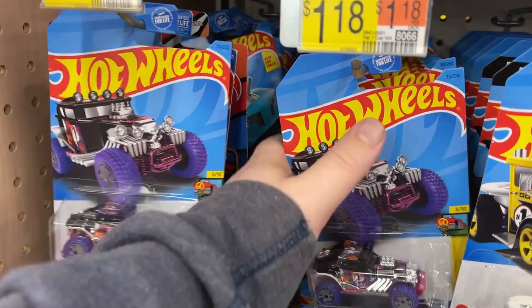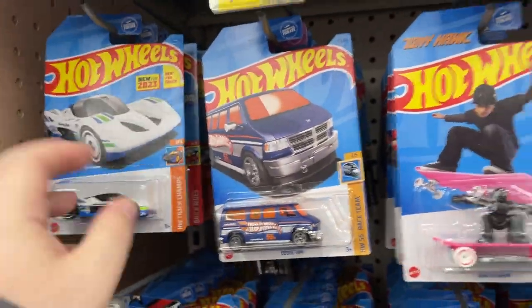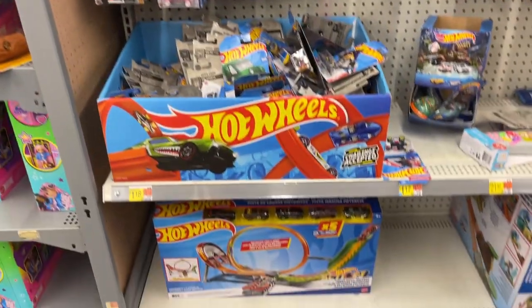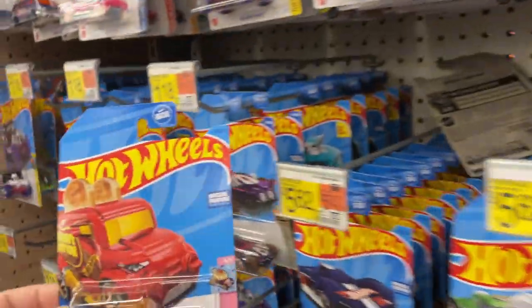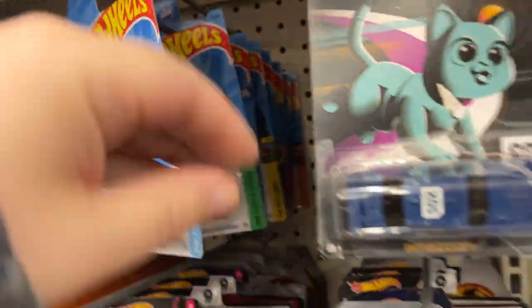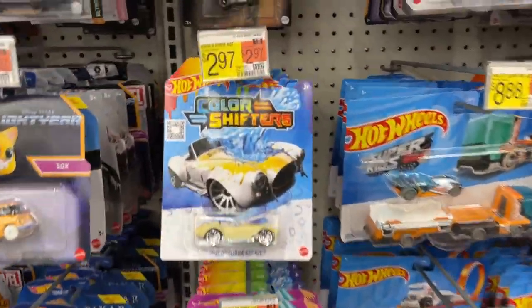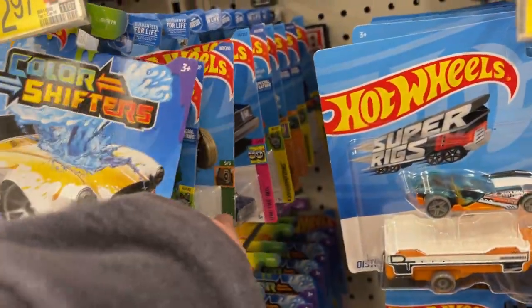We've had so many stores that have no Hot Wheels, so it's definitely cool to see all these Hot Wheels on the pegs. Little track down there. Look at this guy. Wow. It's like the toaster. Toast of the town, and put the toaster over there. What is that? Oh, the Hot Wheels. Got some Lightyear. Troll. Color shifters.